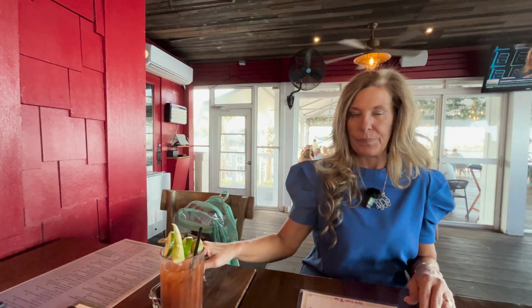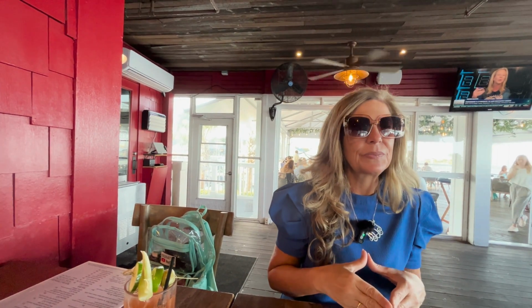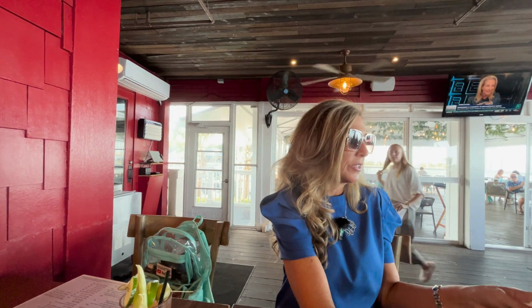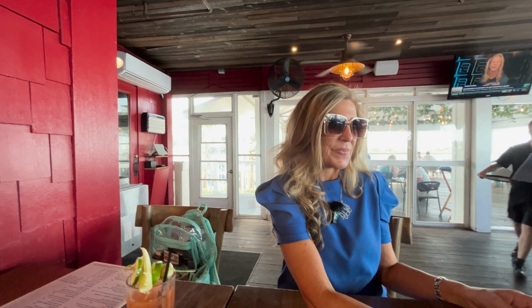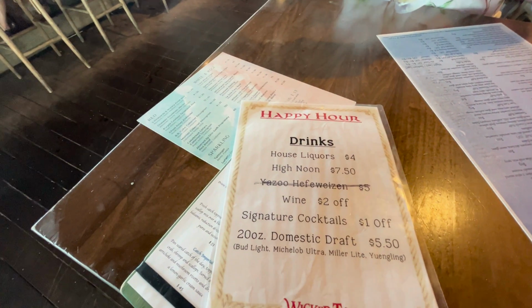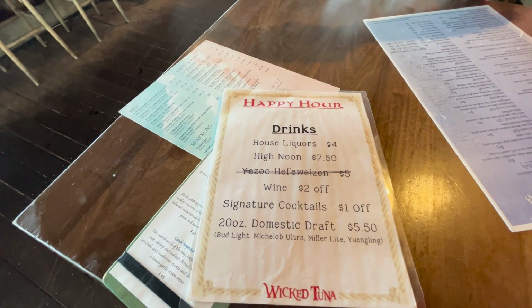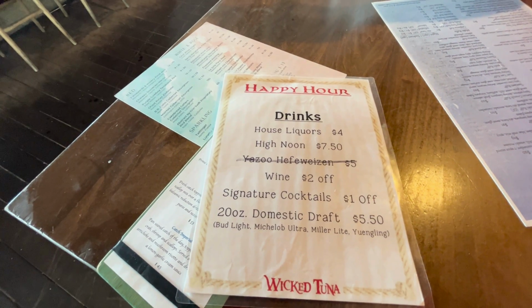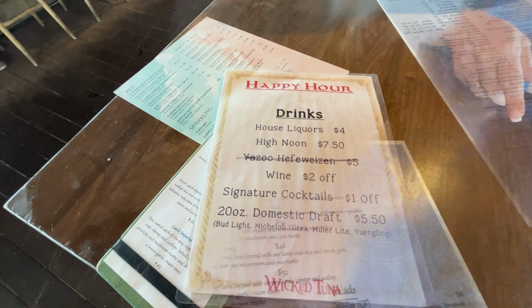So let me get this straight. They have half-price sushi, that's right, and they have $1 off other stuff. Yes, $1 off the signature cocktails. So this may be the best happy hour in Murrells Inlet. And here is the drink happy hour list. They got your house liquors, wine, and I think we even did a video on their happy hour list.